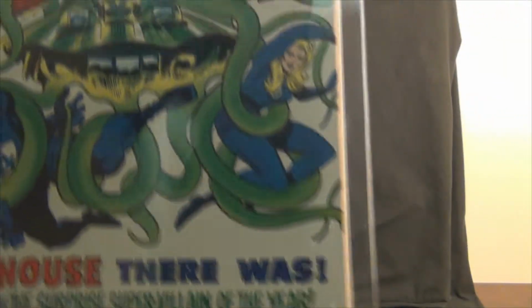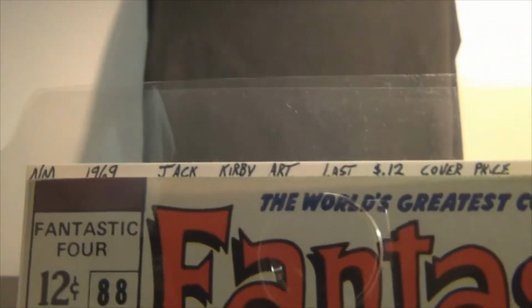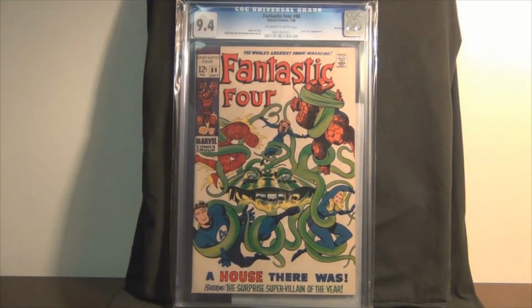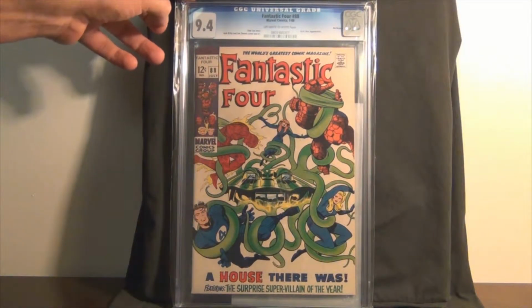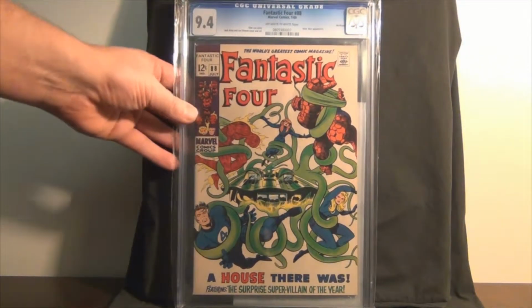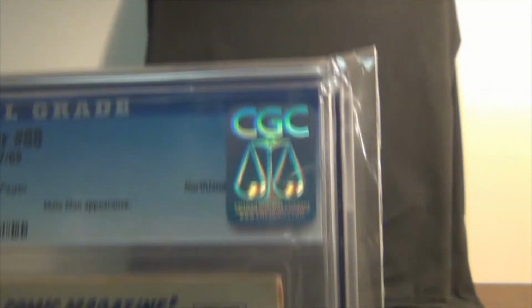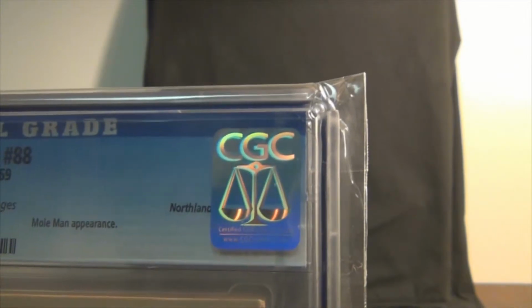This is another candidate I've been thinking about sending in to have graded, just to see what CGC comes out with on it. It's a good, sharp, solid book, though. Really solid, so very tempting. We have another 88, copy number 3. This is a 9.4, CGC graded, off-white to white pages. And this one is... make sure I remember which pedigree that is. That's the Northland pedigree.